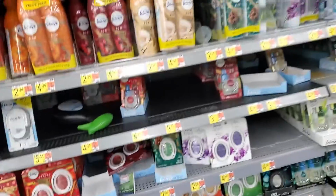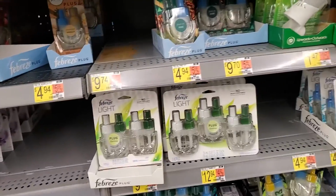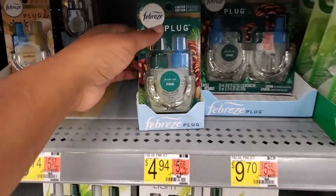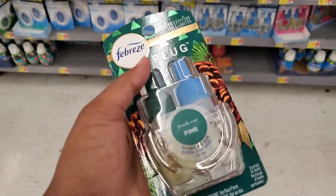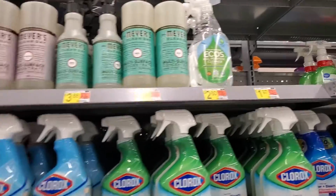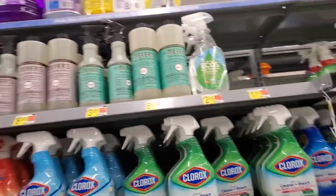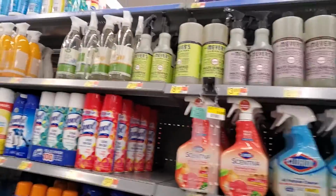This one, my all-time favorite. Oh, I wonder if they have the plug-ins in that smell. Let's see. No. Oh, they do. They have the plug-in in that smell. I'm gonna have to get this one now too. They had this brand, Mrs. Meyer's Pumpkin. They don't have it here at Walmart. So I'll keep looking, because that would be perfect.